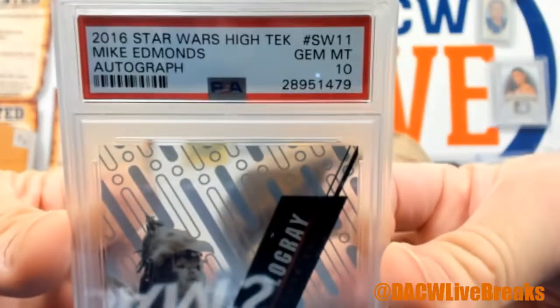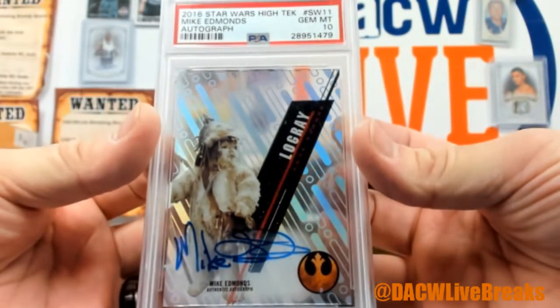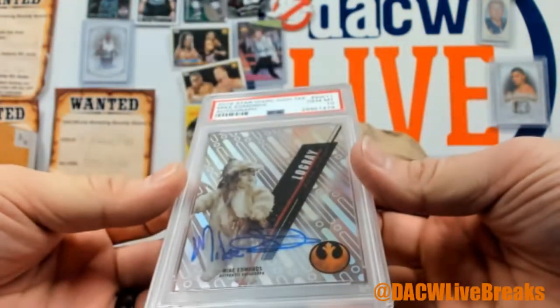Mike Edmonds, PSA 10, 16 High Tech. Law Gray.